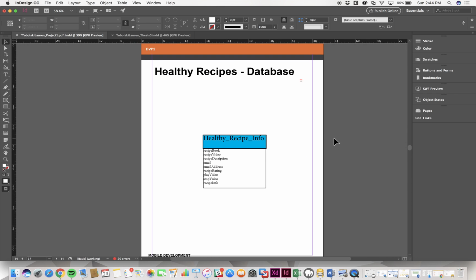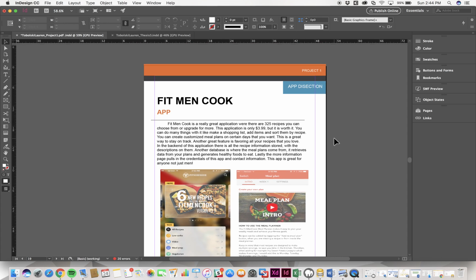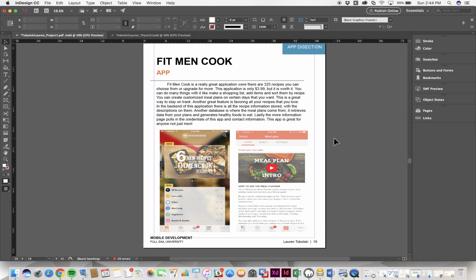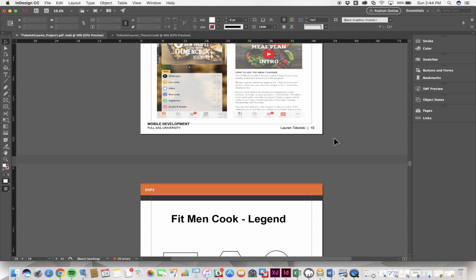And then there's the database. There's a small little database for that. And then app 3 was my favorite. It was Fitman Cook, and it had 325 recipes you could choose from. You can upgrade to more. You can search for meal plans, add stuff to your grocery list. And it was really cool.